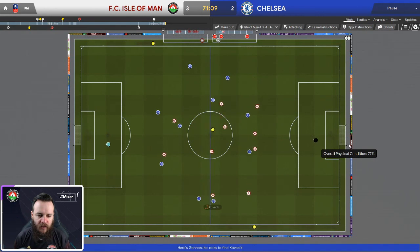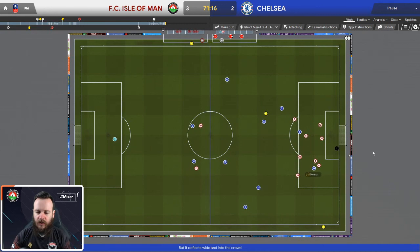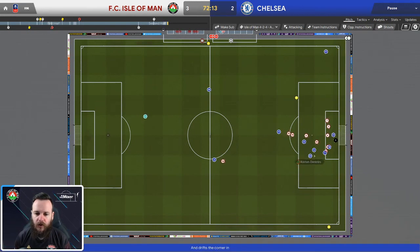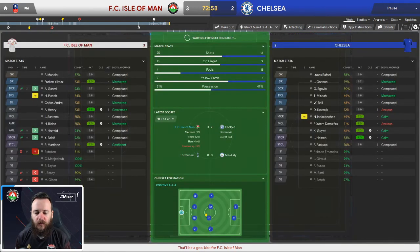Indicachea. Switch out to the left-hand side. Kovacic looks for Heinen on the right. Going to try and get rid of that. It's closed down well, but only out for the corner as things stand. Actually, it goes out for the goal kick in the end. It must have come off him. Indicachea with the corner here for Chelsea. Backstick ball. Demiroz with a snapshot from the rebound and thankfully just beyond the far post.